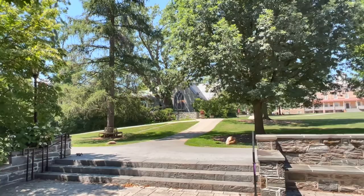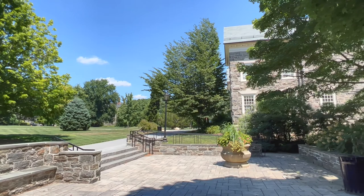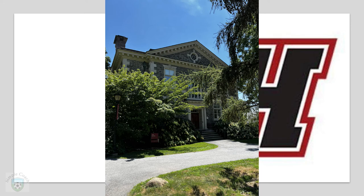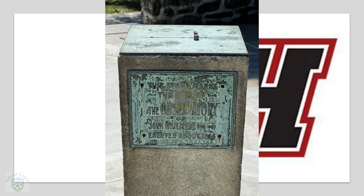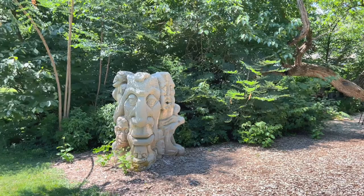Not sure what denomination, if any, Haverford is. It's known as a quite liberal school, so I wouldn't be surprised if it's nothing. It's a computer room. All right. Even the playground is educated. It's got a statue, big faces, little faces. Okay, it's not a chapel. It is the library, which is equally good.